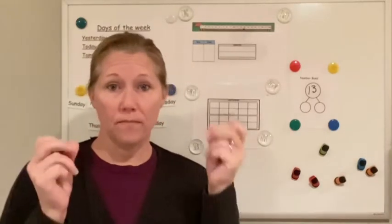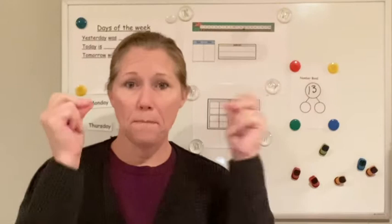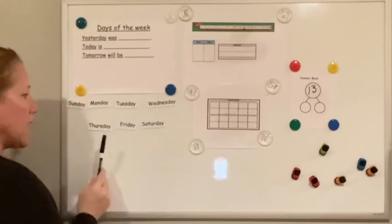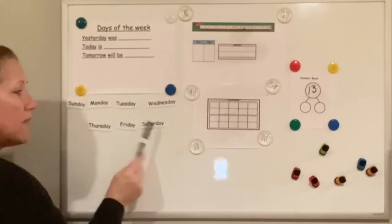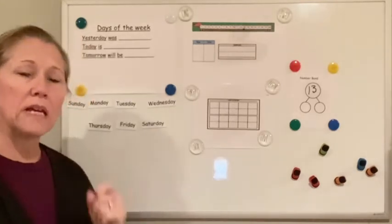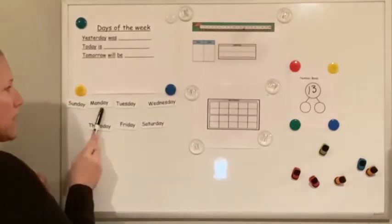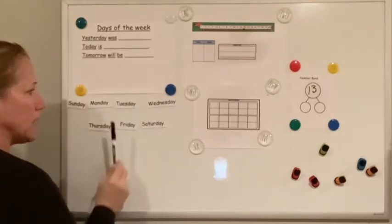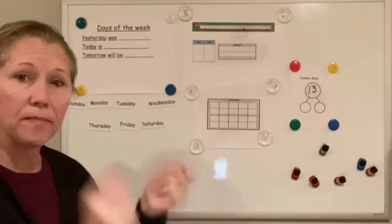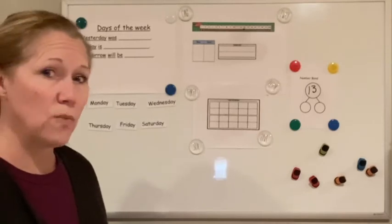Days of the week, days of the week, days of the week, days of the week, days of the week. There's Sunday and there's Monday, there's Tuesday and there's Wednesday, there's Thursday and there's Friday, and then there's Saturday. Days of the week, days of the week, days of the week, days of the week, days of the week. There's Sunday and there's Monday, there's Tuesday and there's Wednesday, there's Thursday and there's Friday, and then there's Saturday. Days of the week, days of the week, days of the week, days of the week, days of the week.